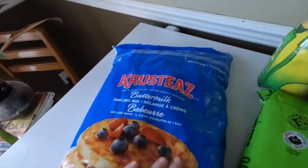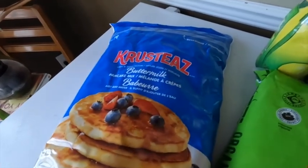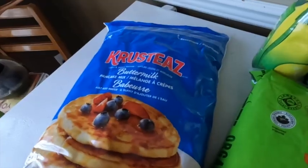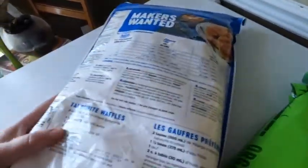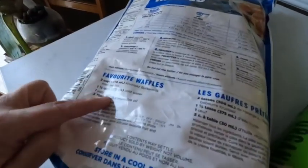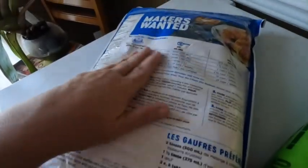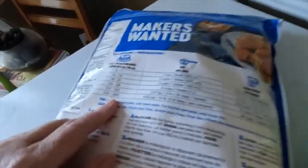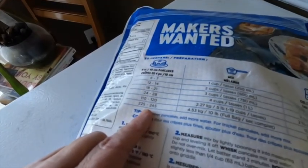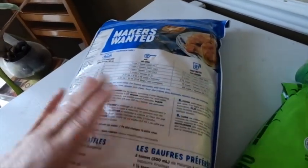Alrighty, I got the Krusteaz buttermilk pancake mix. This is the same stuff that I use all the time. It's wonderful to actually use. It is just an add water mix. There we go. It's also very heavy. You can make waffles and you add some olive oil to it for waffles. It gives you all the steps up here for however you want to make it. If you want to do a full bag of this thing, it'll make 225 to 245 pancakes. Can you believe that? That's crazy. Anyway, sorry. That was a tangent.